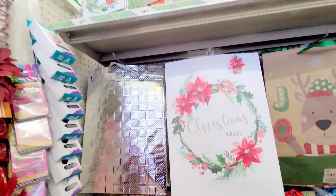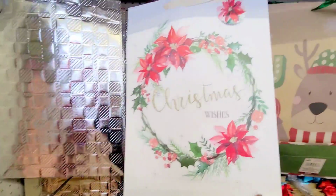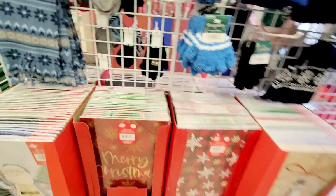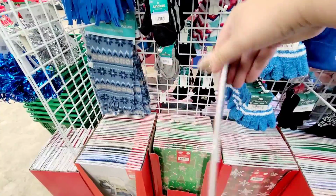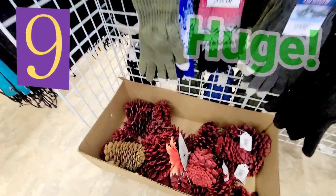And of course, they have some other designs, these textured ones in silver and gold. They also have just some beautifully designed gift bags. These are definitely a must, as well as these gift boxes. These are the larger ones and they come 2 in a pack and they have 2 different designs. How cute is that? I love these because if you're not a fan or you're in a rush and you can't wrap, these will be perfect.